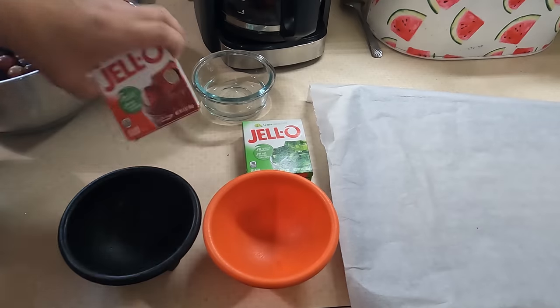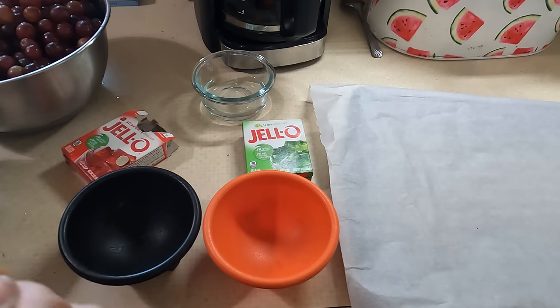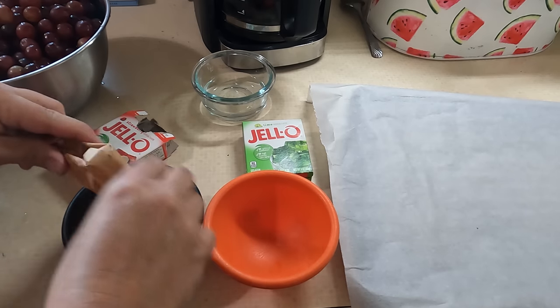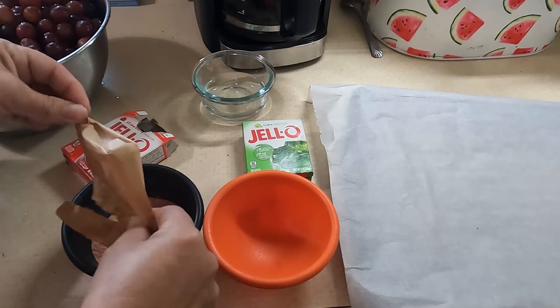Okay, the first thing we are going to make are candied grapes, or these are also like frosted grapes, Jell-O grapes, or Jolly Rancher grapes. They have all kinds of names, Sour Patch grapes. But you're just going to take any flavored Jell-O. I happen to have a strawberry and lime here.